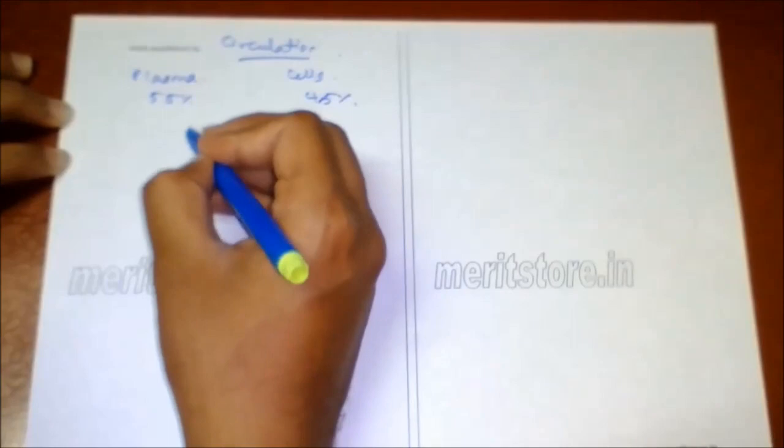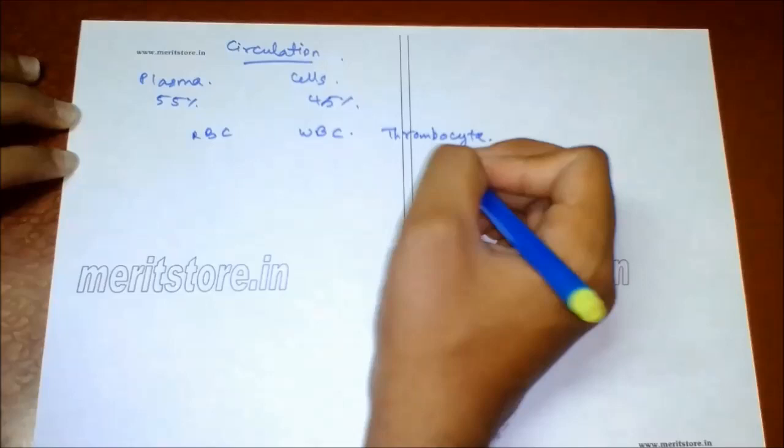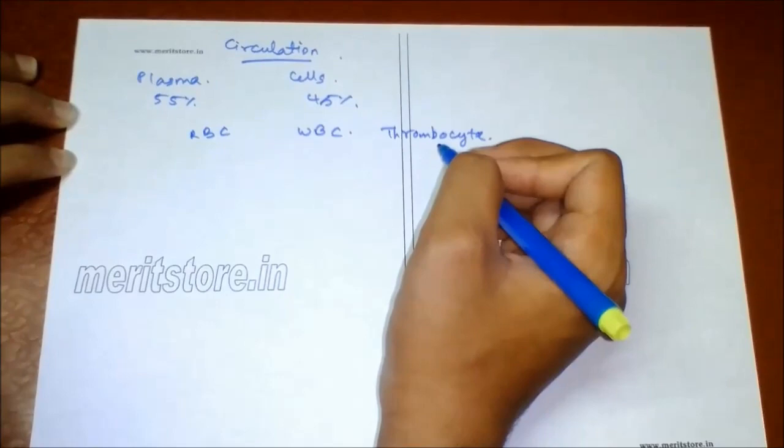RBC, WBC, erythrocyte, leukocyte and thrombocyte, which are known as platelets as well. So RBC are biconcave enucleated structure, contain hemoglobin. So these are RBC.